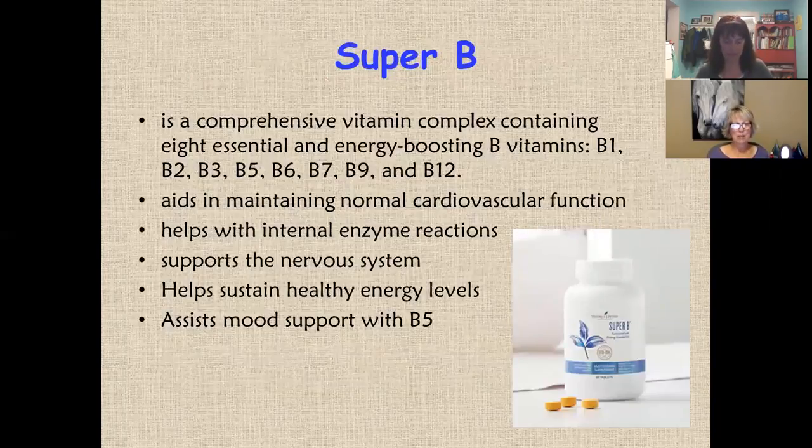And Super B, this is a really fabulous supplement. Obviously, everybody knows we need our B vitamins to maintain normal cardiovascular function as well as enzyme reactions. It supports the nervous system. It helps with energy levels. It assists with mood with the B5. And it has a comprehensive vitamin complex containing 8 essential energy boosting B vitamins. So it has B1, 2, 3, 5, 6, 7, 9, and 12.